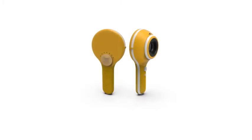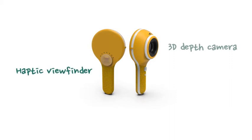The SEER Smart Camera leverages on the capabilities of current 3D cameras to capture photos for tactile generation. SEER users will be trained with the basics of photography such as framing, with the aid of the haptic viewfinder in the camera.